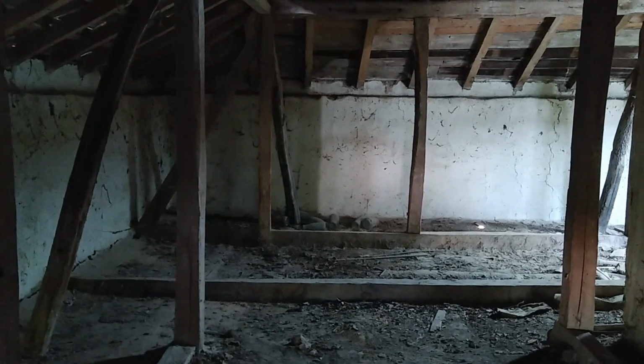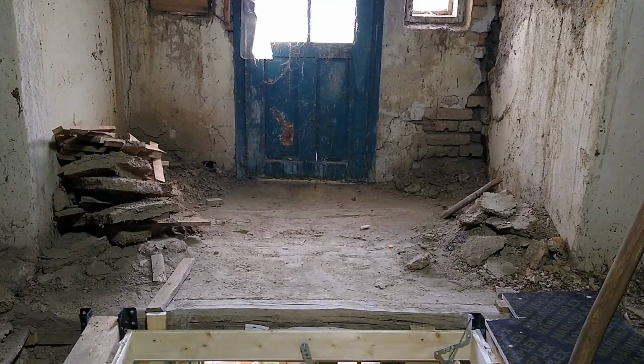So I think my first job is actually to put some safe walkways so that we can walk across and around the loft without danger of going through the floor. This is the bit of floor between where the loft ladder comes through and the door that goes out to the balcony. So the first thing I want to do is cut and put a piece of OSB across the floor, secured to the beams, so we've got something solid we can walk on that'll spread our weight and help protect the ceiling.